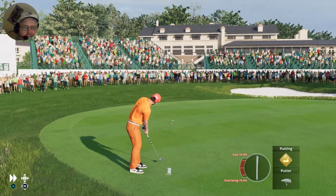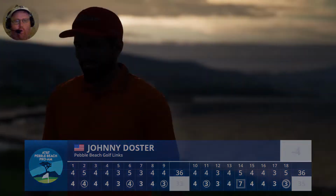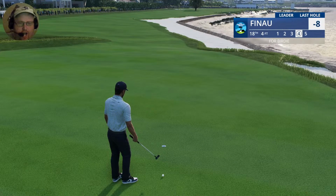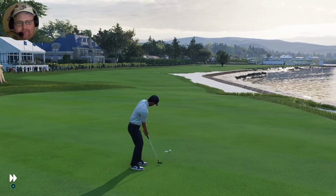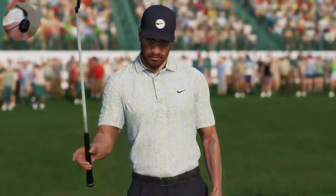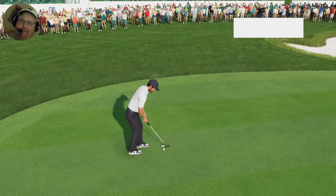Got it. Ta-ching! Up and down, side to side, baby. That's eagle 3 on 18. And that will finish off our round of golf. 4 under, baby. Now this for another birdie. 68. Let's go. Disappointing. And I'm going to be 4 shots off of Tony Finau, as he will be the leader after the first round.